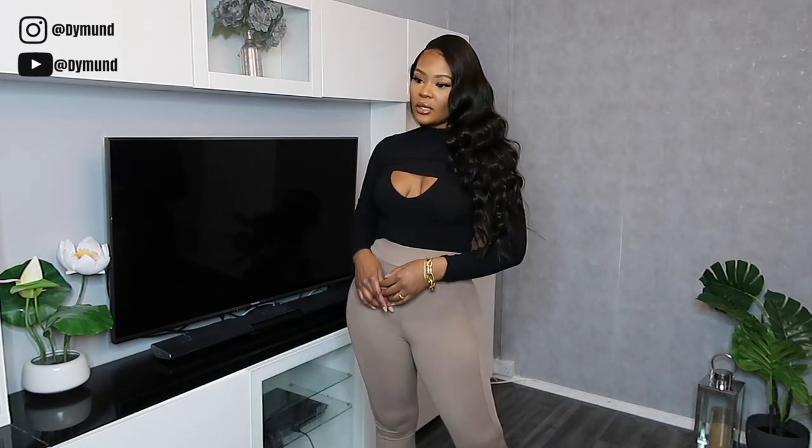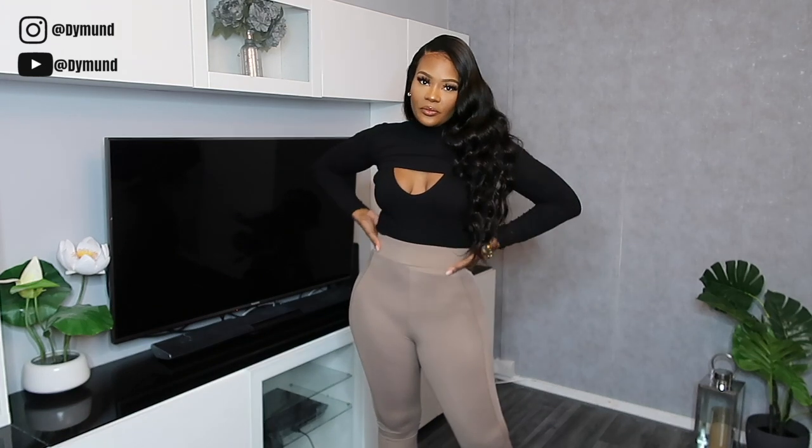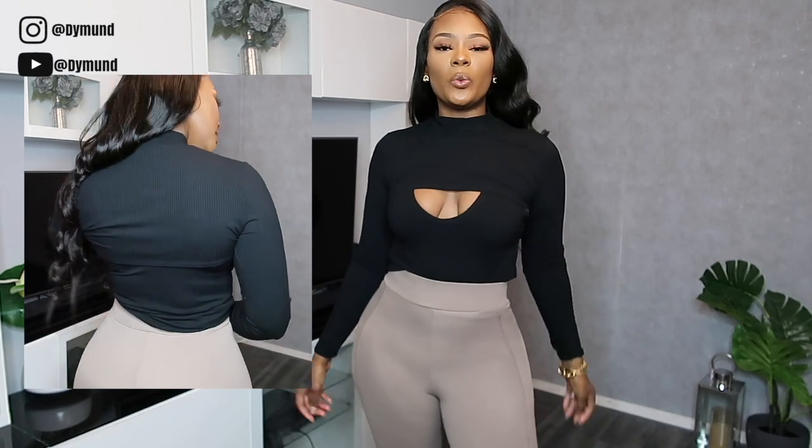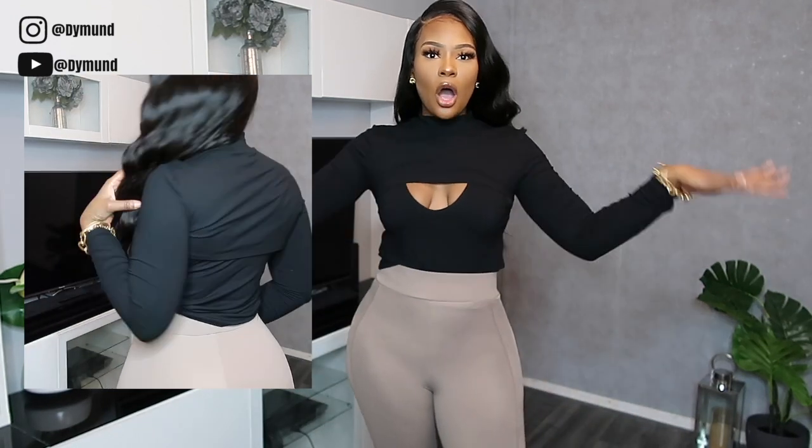Really stretchy, and I've got this one in an XS. But yeah, I feel like I'm pleasantly surprised with this one. I'm not too mad at it. Looks like this close up, there's a little peephole detail, I guess you can say, just here. And then there's a top part of it as well, which sort of looks like an arm warmer.